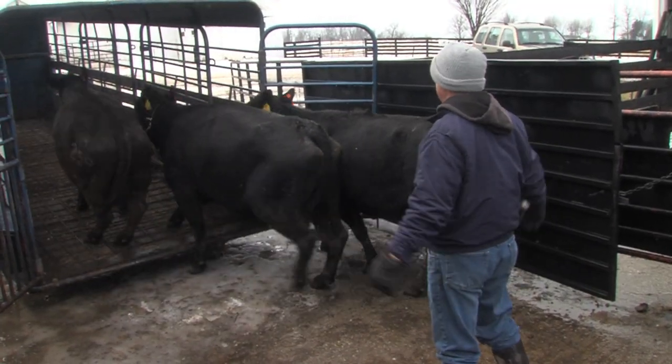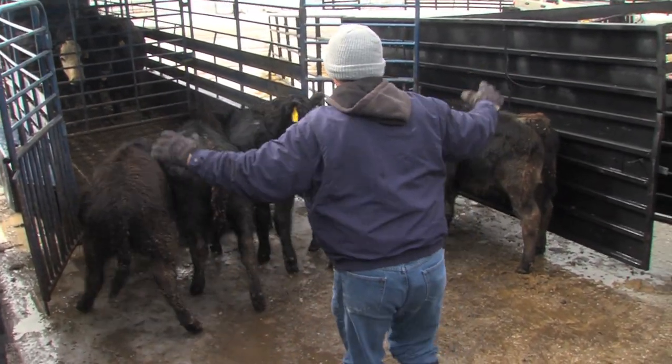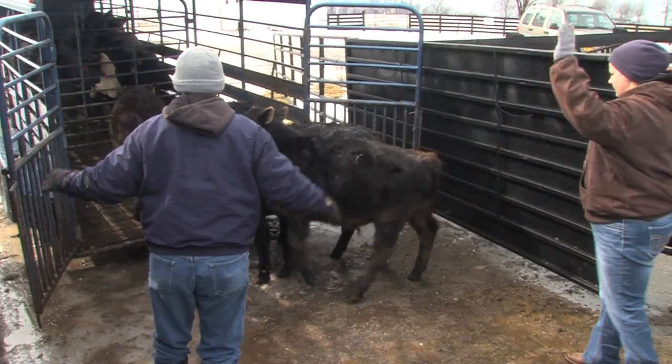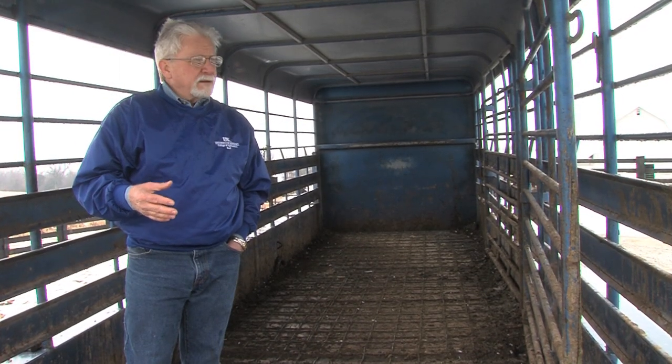We generally put the heavier animals on the front of the trailer and the lighter ones, the calves, on the back. Another thing we do is always avoid putting bulls in here that haven't been together. Bulls that haven't been together tend to want to establish a social order or a pecking order, and they'll start fighting on the trailer and tear everything out. So we try to avoid that.